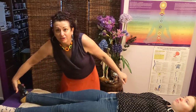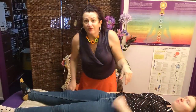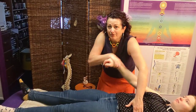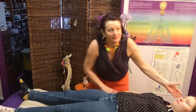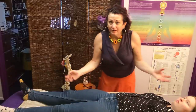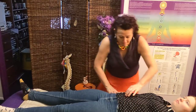And I'm going to check the adrenals through the flexor hallucis longus. Hold. Okay. And hold. Yeah, so that says yes, running on adrenaline, and that's making the thyroid struggle. And the other organ associated with that is the immune system. So that is the triple warmer, triple heater, meridian, thyroid, adrenal, and immune system. So that little combo, rather than just boosting them individually, I'll see whether there's some survival patterns linked.